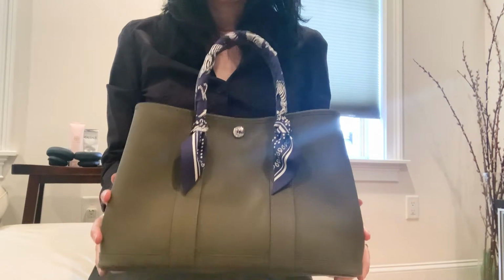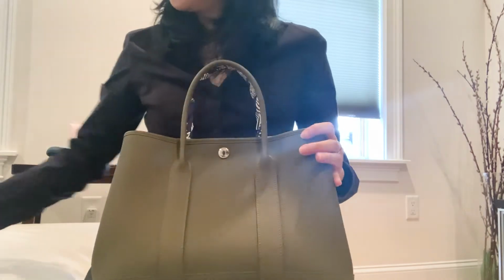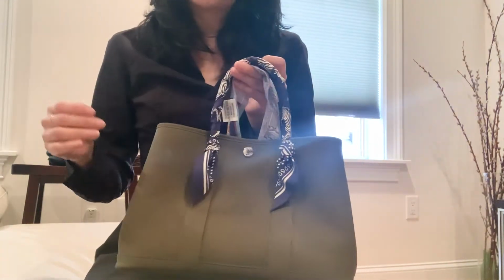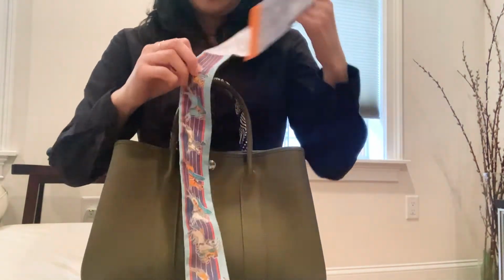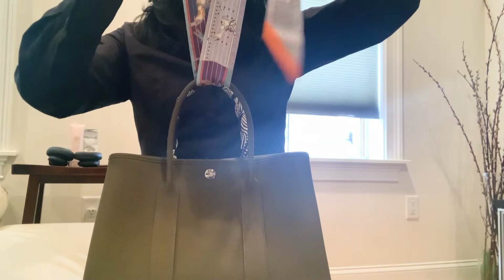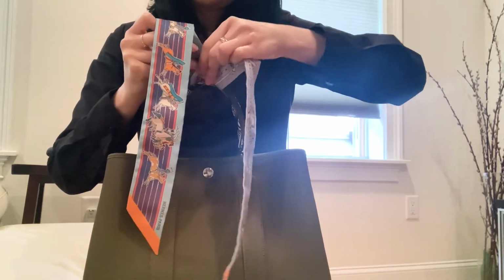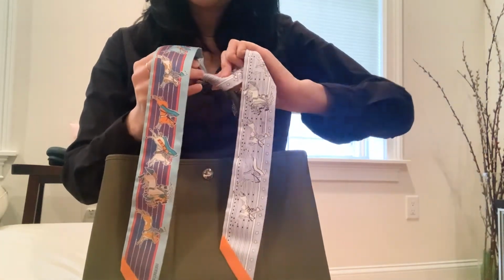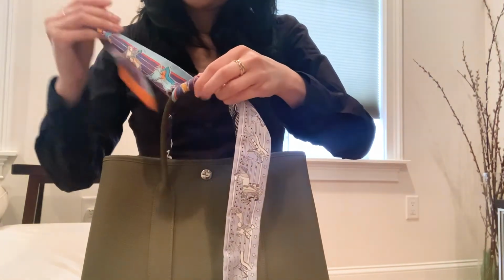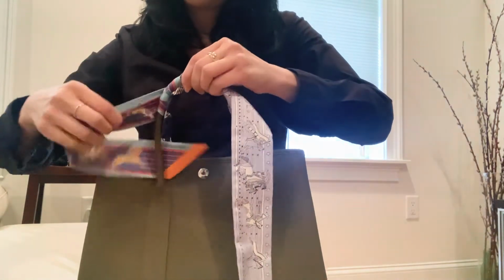So that's how I put that together, and since that worked out really quickly, let's do the other handle too. Initially I had bought this one to have a mismatched two side. So once again, start up here, make sure that the middle part is on top and separates the two sides well, and I create a crisscross here and start working my way down, giving it a pull here and there.